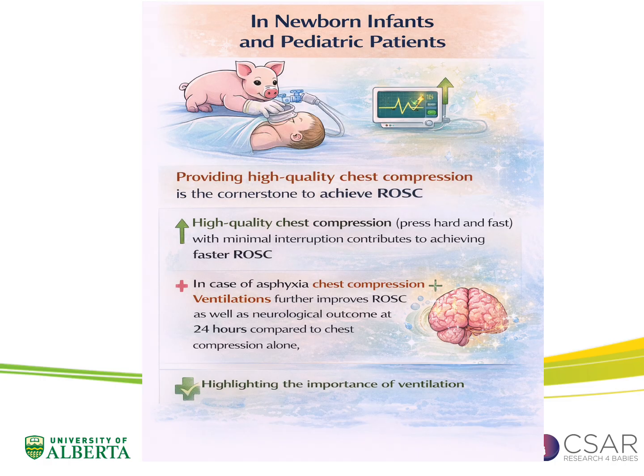What do we know? In newborn infants as well as in pediatric patients, high quality chest compressions are the cornerstone to achieve ROSC, or return of spontaneous circulation. We have taught everyone to press hard and fast with minimal interruptions, particularly in pediatric resuscitation, while in neonatal resuscitation we interrupt after every third compression to provide ventilation, because ventilation in neonatal patients is often regarded as more important. Regardless, pressing hard and fast while minimizing unnecessary interruptions has been shown to achieve ROSC faster.